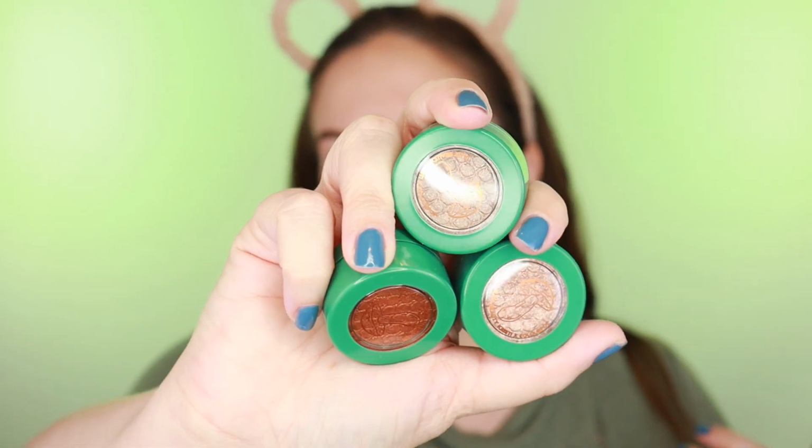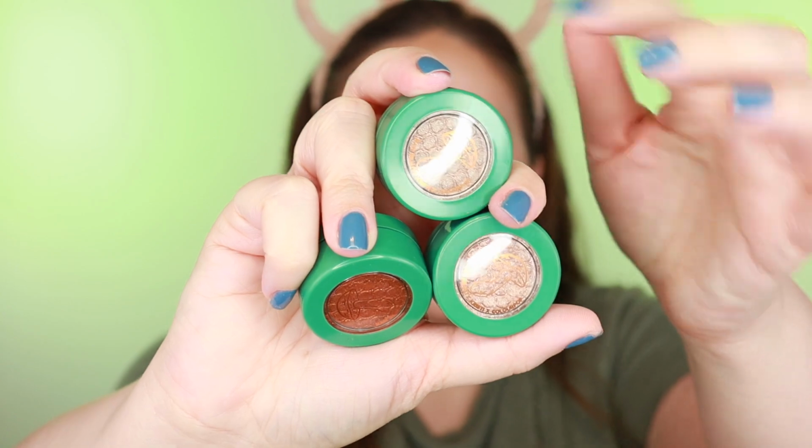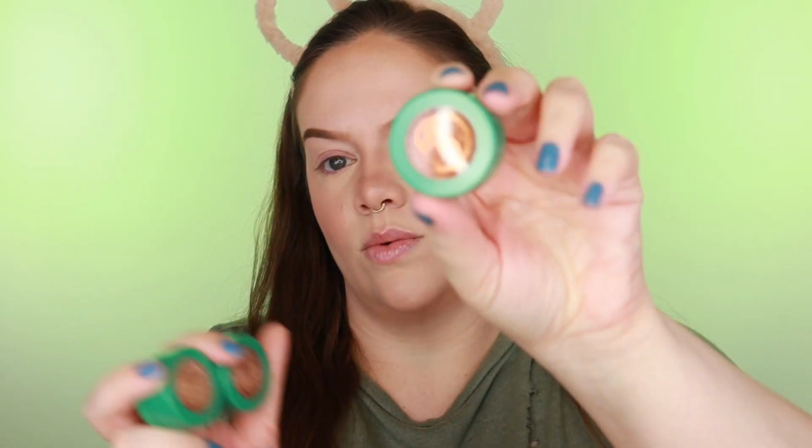These are the other 3 shades. We've got Olympic, Mycelium, and that one is Campfire. I need to go through my Super Shock shadows soon, and I don't want to. I really don't, because I feel like I'm just gonna want to go place an order afterwards. I have so many, and I don't want to be wasteful, but at the same time, I just want to hold on to them. Let's go ahead and get into it.